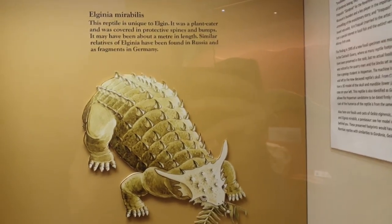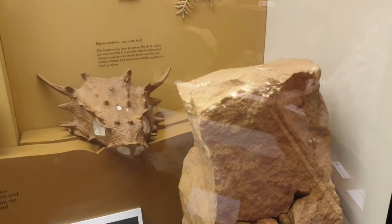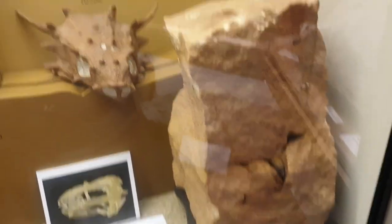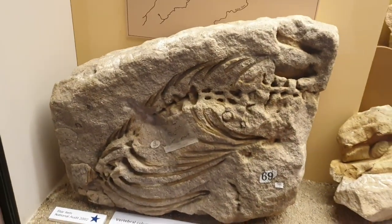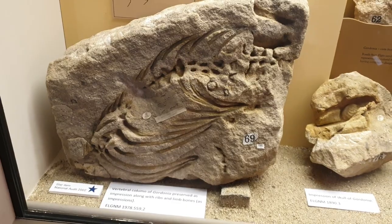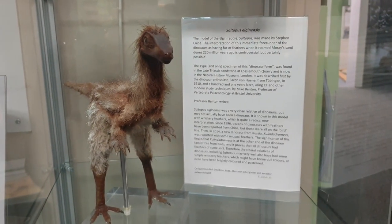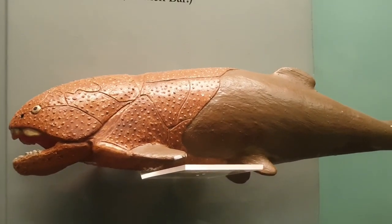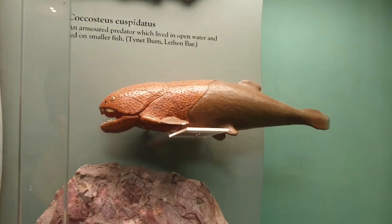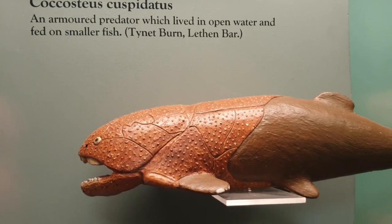Ah, this is familiar because near where we live, they also have an information board about this animal. Look at this little guy. He looks like he could bite something off. An armored predator. Fierce.